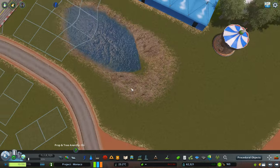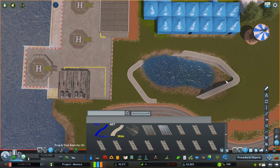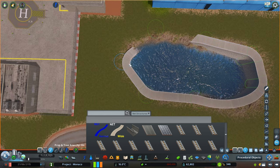I did use the painter mod to try and change the color a bit, because technically this tent is completely white, but we have got this blue and white stripe. So I did try and minimize that a little bit.